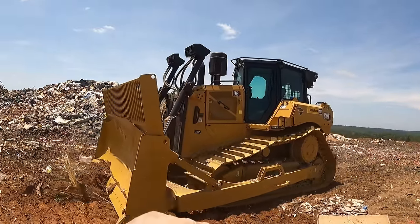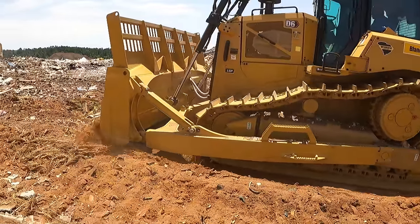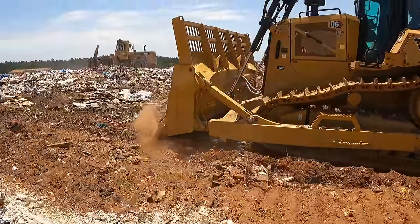Doing good, buddy. See, if it gets a little too deep with that blade though, then we'll get down in the trash and we'll lose our cover dirt.